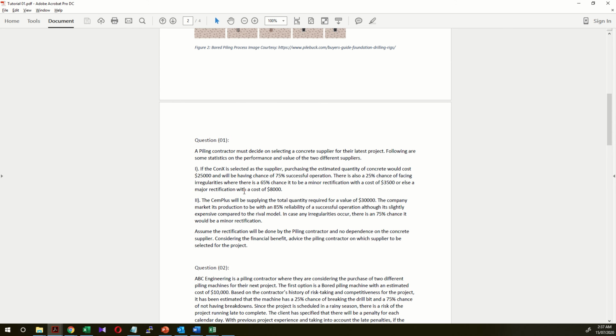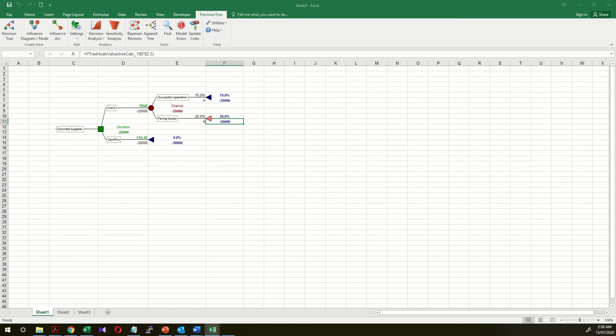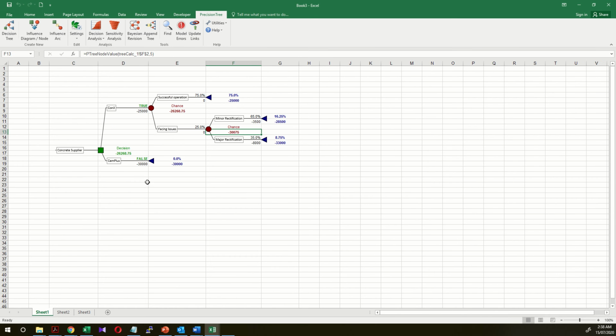Yes, or else a major rectification at the cost of 8,000. Right. Here, it doesn't say what the probability is, but if you remember my earlier explanation, it has to be 100%, or the probability has to be 1 or 100%. So that means there will be a 35% chance where it would be a major rectification with a cost of 8,000, right? Yeah, 8,000. Okay.